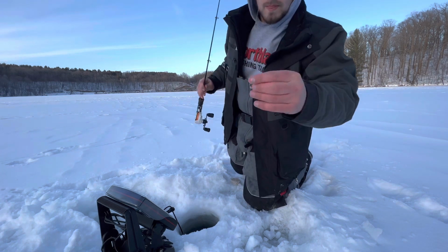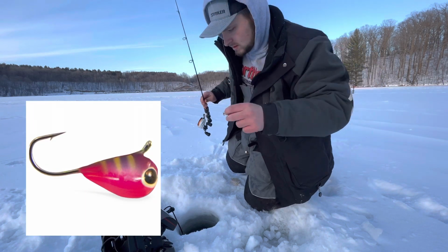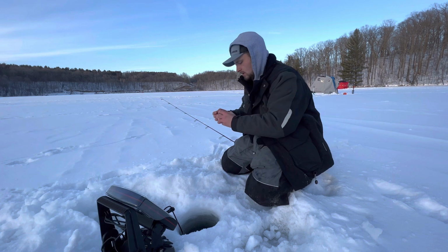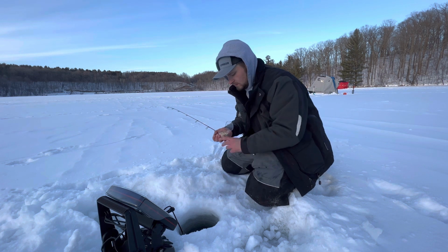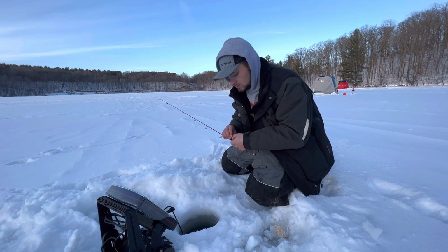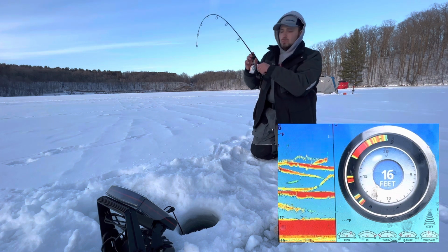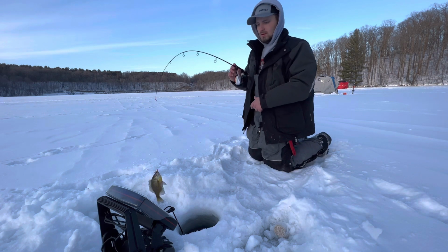But I switched back to the Acme Pro Grade tungsten. Gosh, I don't remember what this one's called. But yeah, this seems to be fire lately. So if you guys are looking for a good jig, Acme Pro Grade series is really good. Ooh, I don't know if you guys saw that, but that one smoked it. And that's all it was.